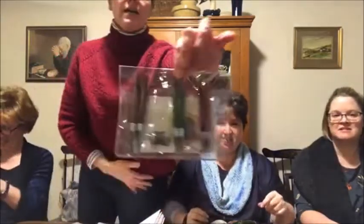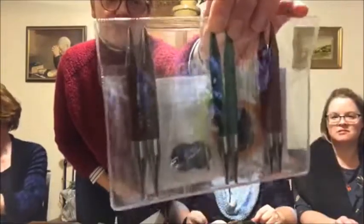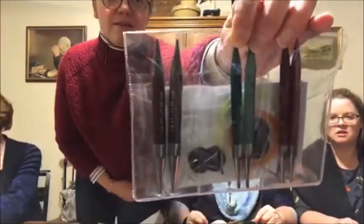So cute. And I got interchangeables in the larger sizes. Yay! And are these Knit Picks or Knitter's Pride? I think they're Knitter's Pride. They look like Dreams, are they? Yes. And I got a bunch more cords, because when you have multiple sweaters on your needles, you run out of cords.